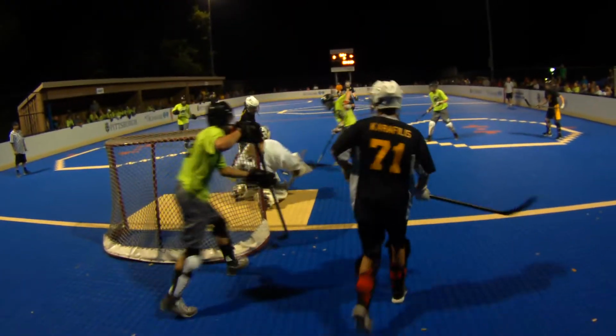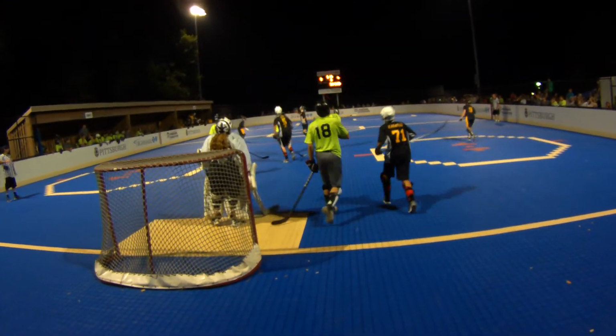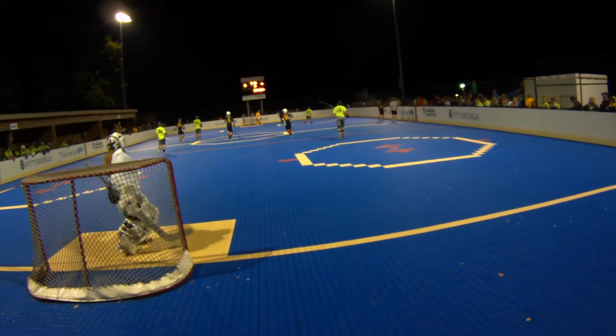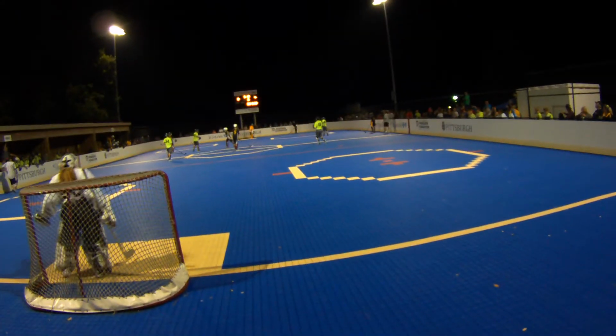Another shot, loose in front. How did he miss that? I don't know. Good job, Vic. 20 seconds left on the power play.